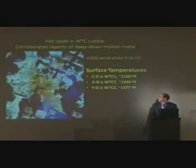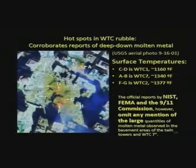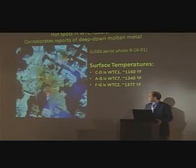The highest temperature was in the east corner of the South Tower, where a temperature of 1,377 degrees Fahrenheit was recorded. The molten steel in the basement was more than double that temperature. What are we talking about here? Here is Building 7 at A and B, and here is the North Tower and the South Tower. These hot spots are 1,340 to 1,370 degrees. These are the temperatures of the hottest office fires. There was no fire on the surface of Ground Zero after the collapses.